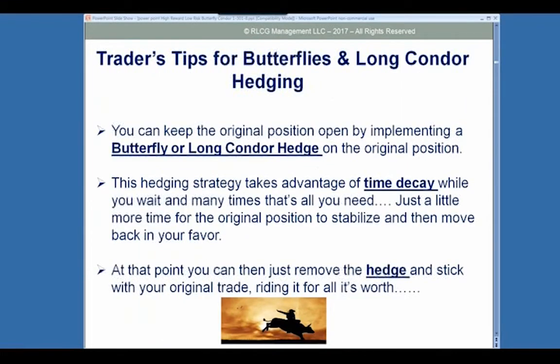Now, let's look at a few tips here for the butterfly and long condor for hedging. What is great about it is that when you set up an original position, it could be a call debit spread, put debit spread, credit spreads, whatever, and then something starts to happen to that position. By utilizing these types of strategies, you can keep your original position open by implementing either a butterfly or a long condor hedge around that original position. This hedging strategy takes advantage of time decay, so you can wait out potential rough spots of a position. And many times that's all you need, just a little more time for that original position to stabilize and then go back into your favor.